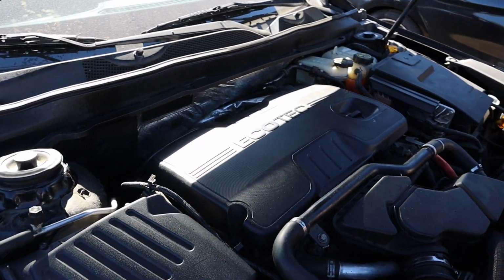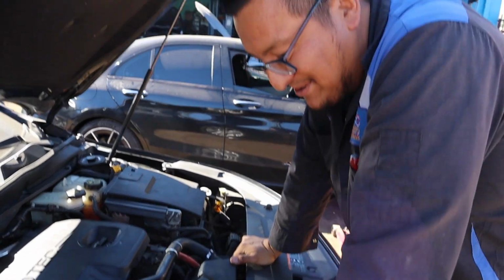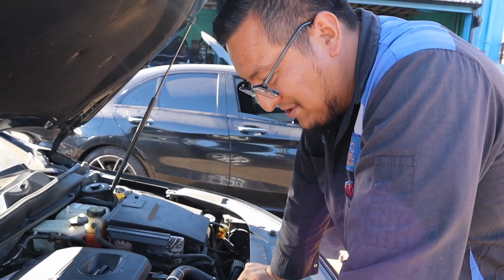But yeah, we got them back on the road. So if you have one of these, watch out with that tensioner. It's pretty expensive.